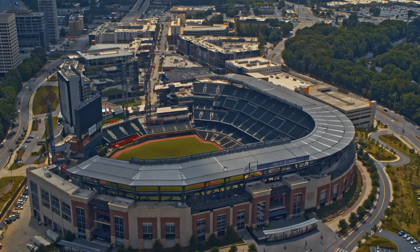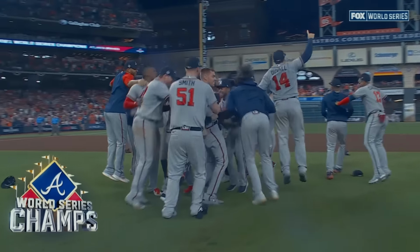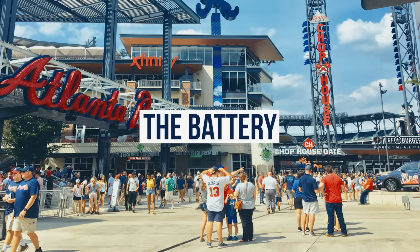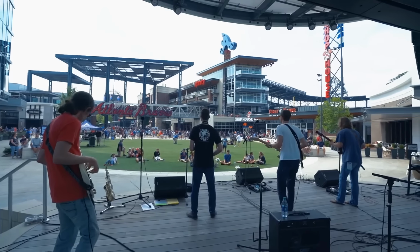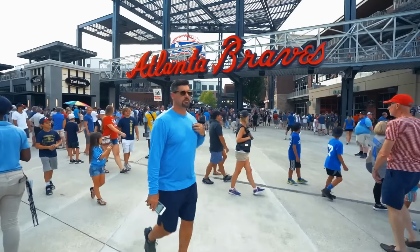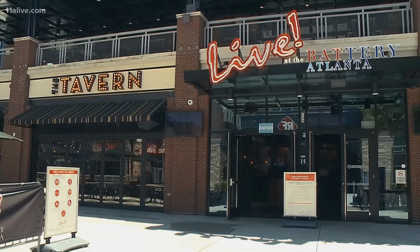But whatever commuting issues might still exist, Truist Park has flourished. Not only has the team thrived, but so has the development around their home field. It's known as the Battery, which was designed to cater to stadium visitors, office tenants, and residents living nearby, all while offering entertainment and shopping. Proclaimed as the South's preeminent lifestyle destination, the Battery contains a hotel, apartments, shops, bars, and restaurants.